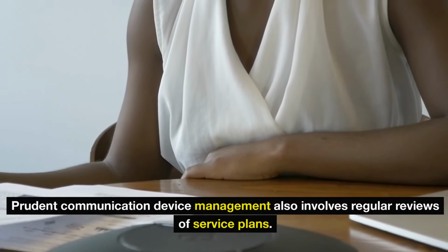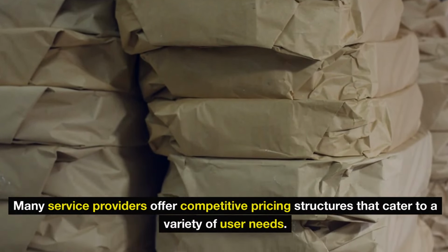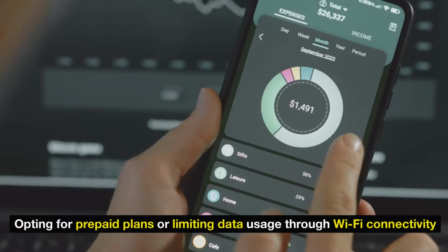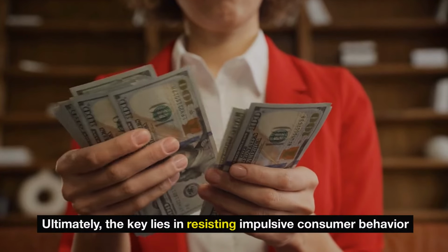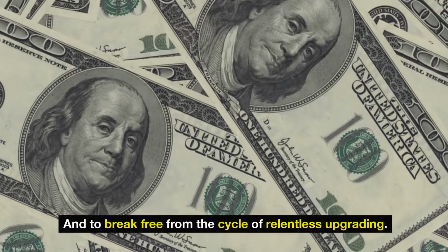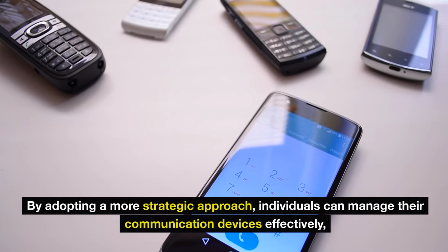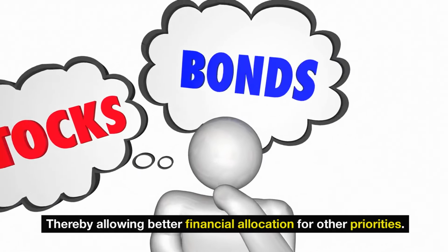Prudent communication device management also involves regular reviews of service plans. Many service providers offer competitive pricing structures that cater to a variety of user needs. Examining these plans and adjusting them as necessary can lead to significant savings. Opting for prepaid plans or limiting data usage through Wi-Fi connectivity are simple yet effective strategies to minimize discretionary spending. Ultimately, the key lies in resisting impulsive consumer behavior driven by fear of missing out on the latest technology trends. It's important to foster an awareness of how marketing influences purchasing habits and to break free from the cycle of relentless upgrading. By adopting a more strategic approach, individuals can manage their communication devices effectively, ensuring these essential tools do not secretly drain their budgets, thereby allowing better financial allocation for other priorities.